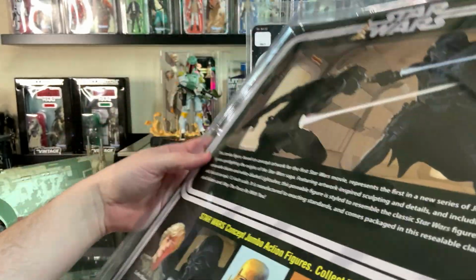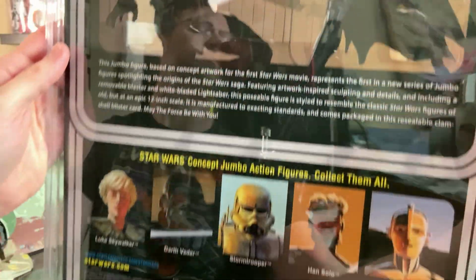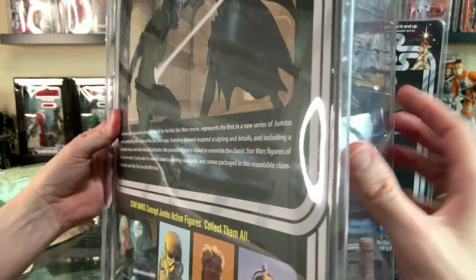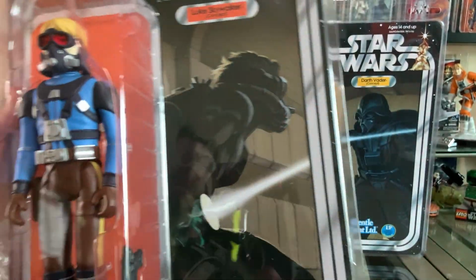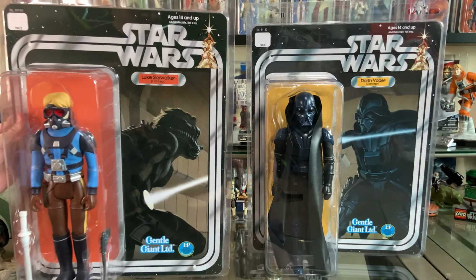And then taking a look at the back, you'll see it's exactly the same as the Vader card back. So nothing new here. But man, just an awesome figure. A very unique version of Luke I've always loved. So very happy with these.